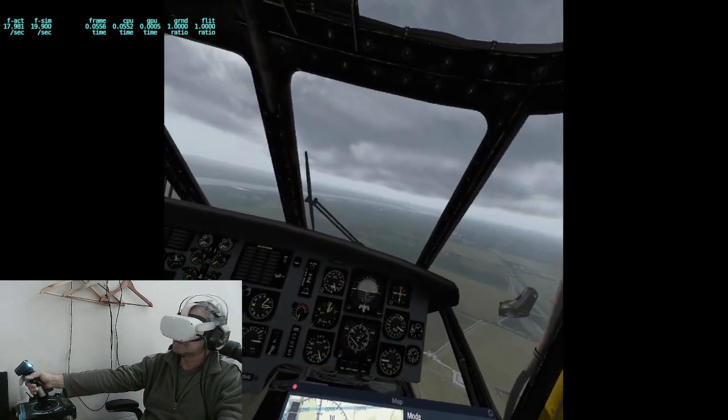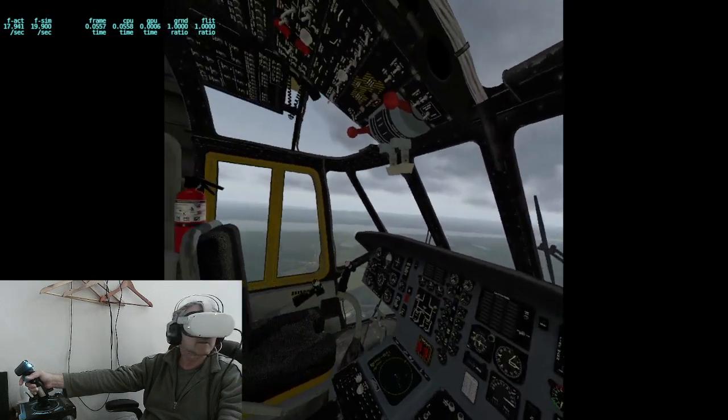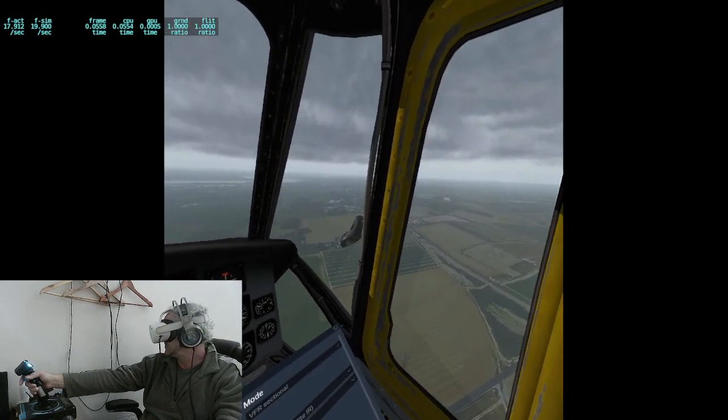Right. I'm pretty sure that's the Queen Elizabeth Bridge coming up, so this shipwreck should be around here somewhere. Might have passed it, I don't know. I must look into that.